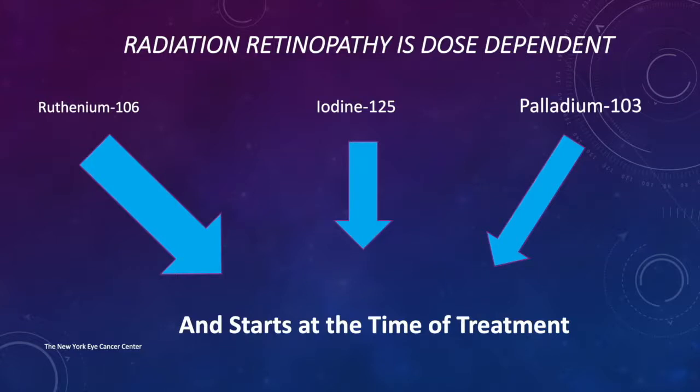Ruthenium is a beta emitter, which gives off its radiation very close to the plaque, and so there's generally a higher dose right at the surface, which is the sclera, the choroid, and the retina, as compared to iodine and palladium, which are low-energy gamma emitters, and they tend to give off less radiation at the base for the same amount of radiation at the apex.